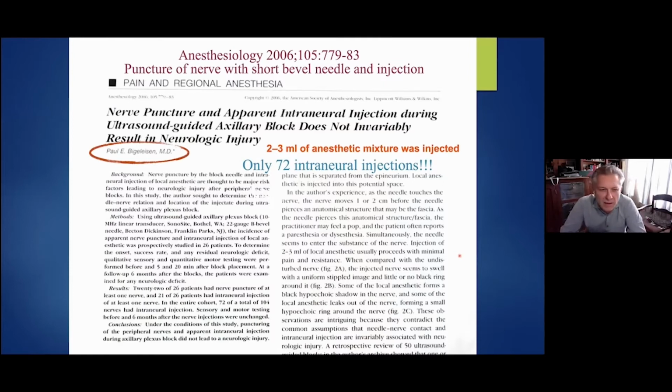In 2006, like I said, Paul Bigeleisen punctured different nerves of the brachial plexus with a short bevel needle and injected 2 to 3 milliliters of an anesthetic mixture into the nerve. But he injected only in 72 nerves. When you see that you have an incidence of 4 in 10,000 severe neuropathies, you can see that 72 is statistically very difficult to say that it is the correct way to act, because in 72 you can perfectly have no neuropathy.